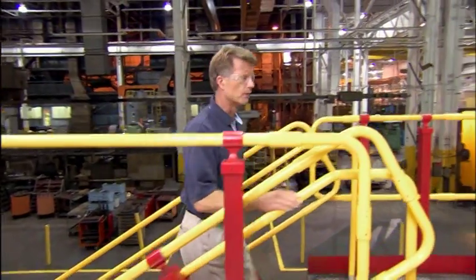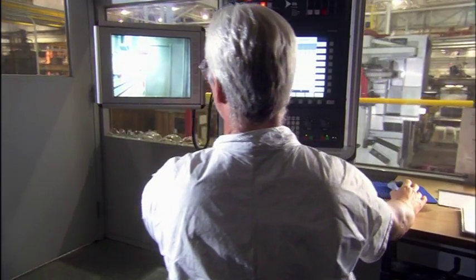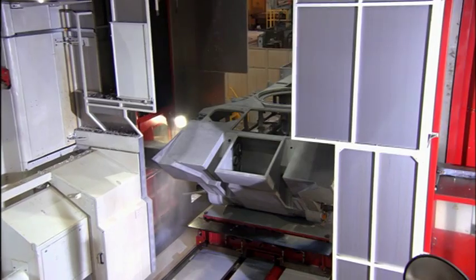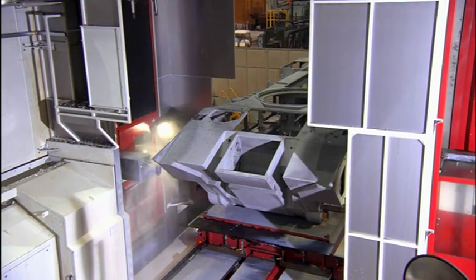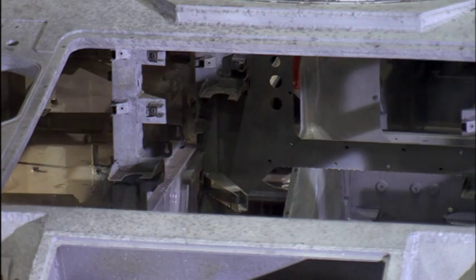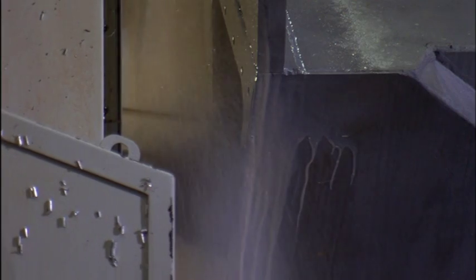Among the most impressive of Lima's recent additions is the Marine Corps EFV hull machining line. A vast improvement over older machining methods, the multi-million-dollar equipment uses advanced electronics and computer modeling to machine the hulls to pinpoint accuracy. The Expeditionary Fighting Vehicle, the EFV hull machining line, brings a new technology to this facility. This allows very unique attributes to be attained on the vehicle, on the structure that we are machining, in a very quick manner and delivers the product to the customer in a much reduced cycle time.